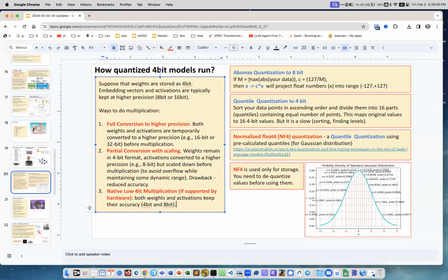Okay, now the question: how do people actually do quantization? Well, one way is very naive. You just look at your numbers, you find the maximum absolute value, the maximum of the absolute value of your data. This is, let's say, M, maximum. And let's say you want 8-bit. So 127 divided by your maximum will be the coefficient, and then you multiply all your data by this coefficient, and then it will fit in minus 127 to 127. So now you can store it in 8 bits, right? This is a naive way, not a very good way to do it.